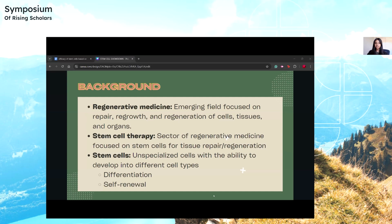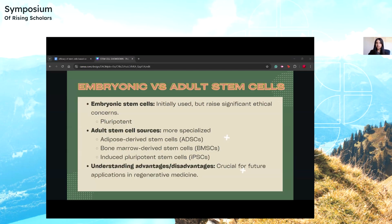Stem cells are unspecialized cells that have the ability to develop into different cell types, and they have two key factors that differentiate them from other cells. Number one, differentiation, or a stem cell's potential to specialize into a different type of cell, for example, a heart cell. And then number two is self-renewal. There are two types of stem cells, embryonic stem cells and adult stem cells.